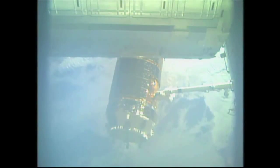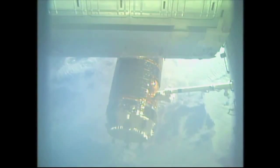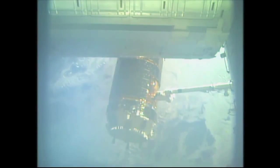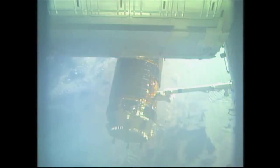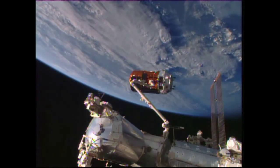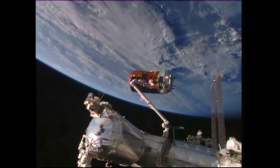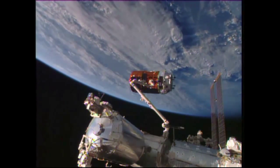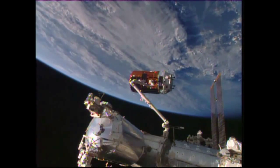And capture confirmed, 5:28 a.m. Central Time, 6:28 Eastern, as the station flies just about 250 statute miles to the south of Brazil over South America. So HTV 5 now in the hands of Expedition 44, grappled to that robotic arm, delivering over 4.5 tons of supplies to the International Space Station.